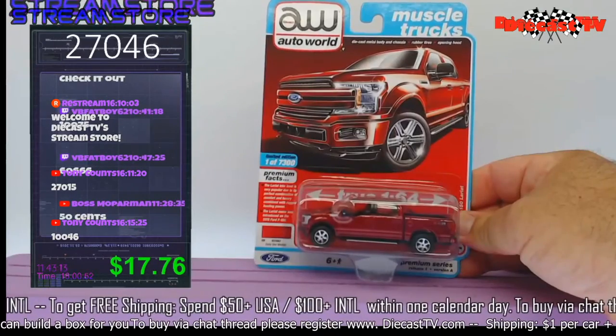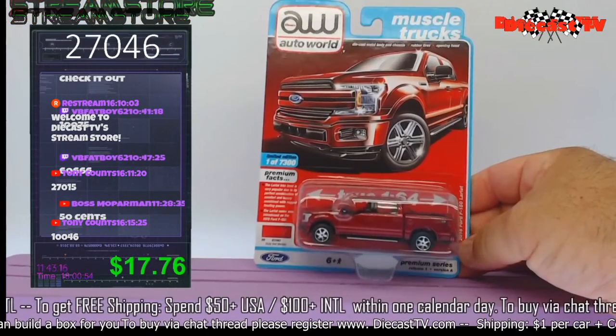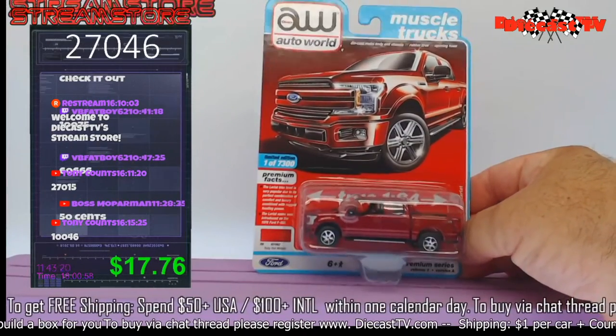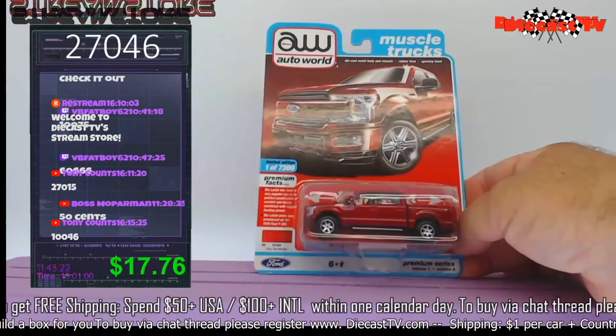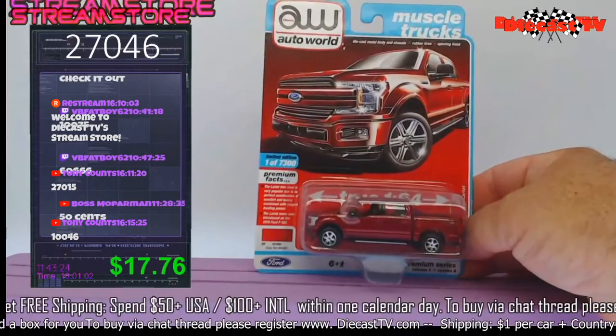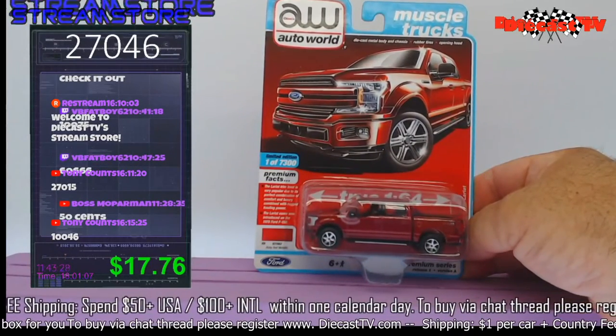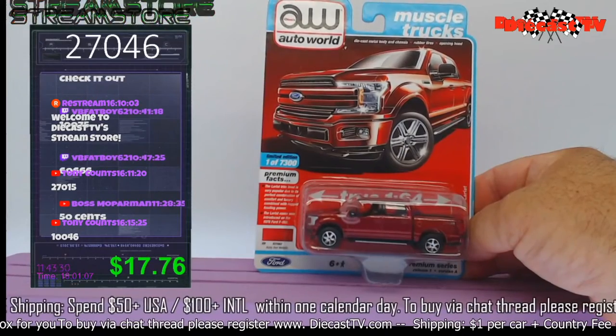7,300 pieces produced. We have a nice little 2018 Ford F-150 Lariat. Beautiful little truck, all metal, nice real rider tires. Get this one today. Just type in 27046 into the chat. That is 27046.